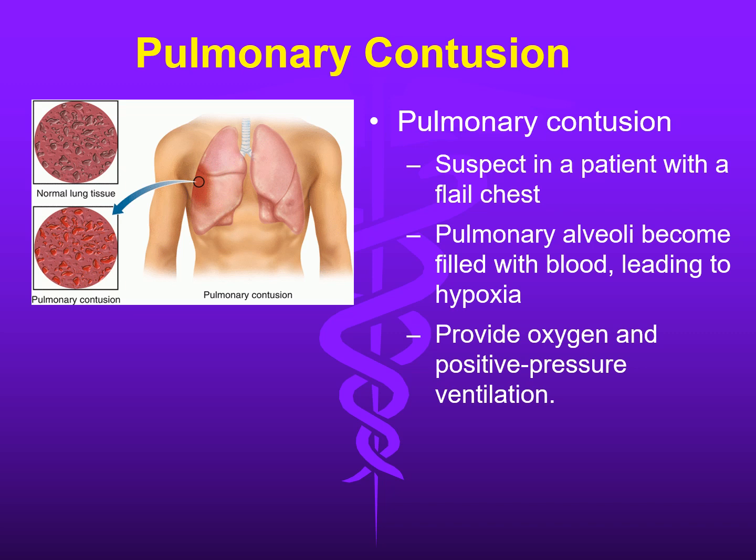So in a pulmonary contusion, we see here they have a really nice look at normal lung tissue that isn't blood filled, and the pulmonary contusion tissue where you see it's kind of bloody. And so we have that area there. Keep in mind, with this injury, we can't have that gas exchange. So suspect pulmonary contusion in a patient with a flail chest. It's where the pulmonary alveoli become filled with blood, leading to hypoxia. This is a patient where we need to provide oxygen and, if necessary, positive pressure ventilation.